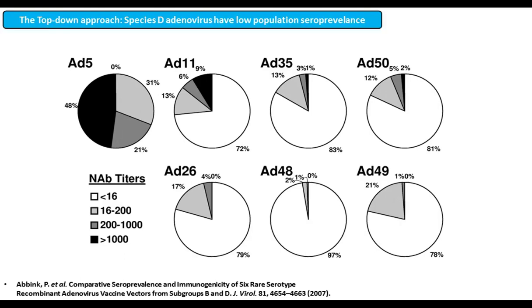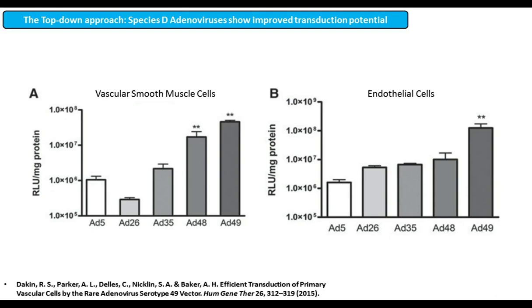So that means that we can start evading the problems with pre-existing neutralization. So if we treat people with a vector based on these things, they're not already going to clear it before it can actually have its therapeutic action. So this is an assay done in VSMCs, vascular smooth muscle cells on the left and endothelial cells on the right, and it shows that these species D viruses are much more capable of infecting these cell types than the Ad5 is, to varying degrees, that is.